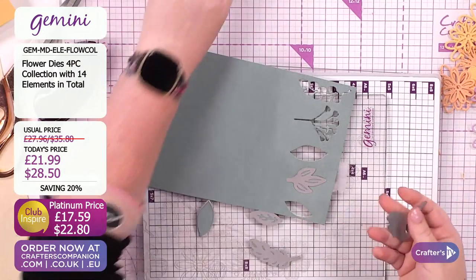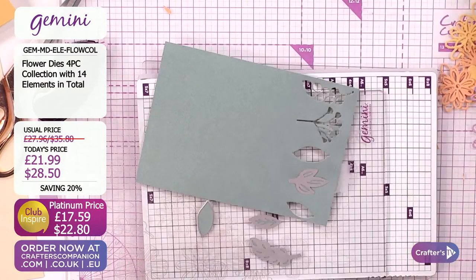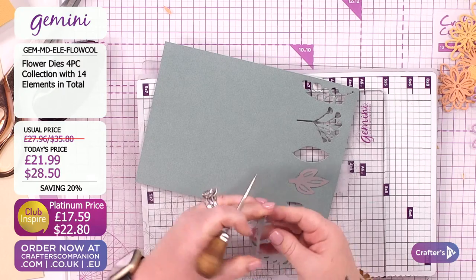Right, so just going to pop these out. And again, you can either cut some more out in that same green, or you can cut some more out in that and sort of alternate those. Again, it's just entirely up to you as the look that you're going for.